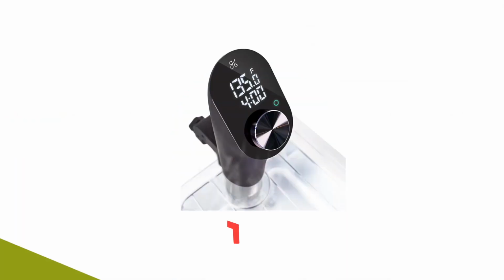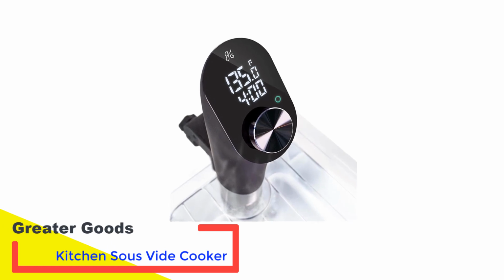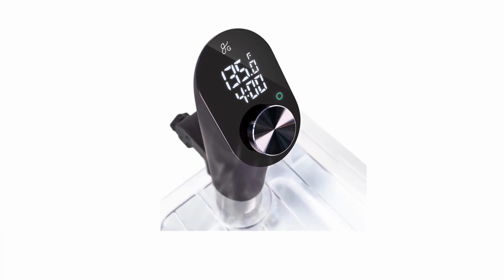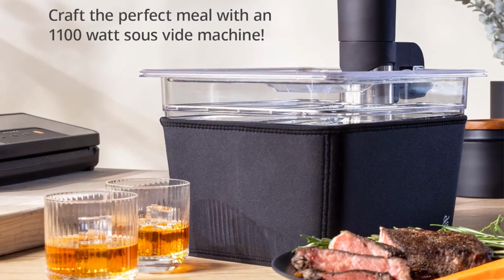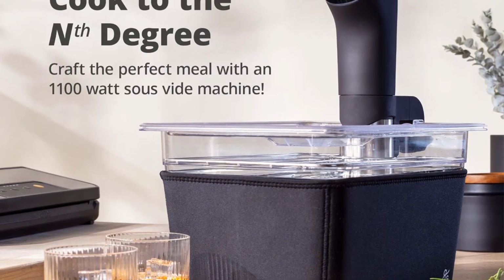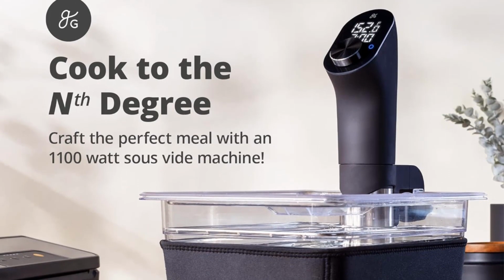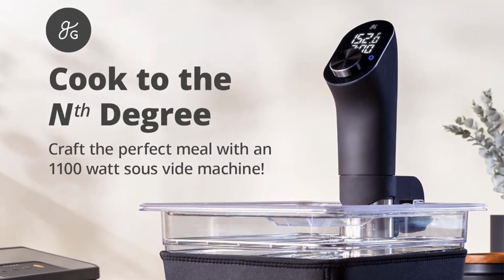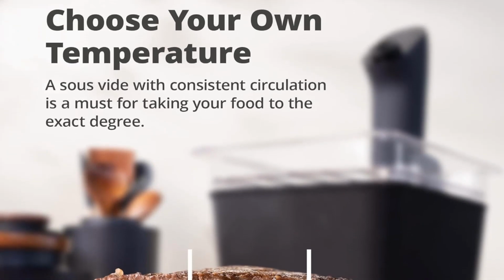Number 5. Greater Goods Kitchen Sous Vide Cooker. The Greater Goods Precision Cooker stands out as an exceptionally user-friendly option, all while being budget-friendly, featuring a generously sized LCD screen that remains easily readable even from a distance. This sous vide unit offers convenience at an unbeatable price point. The smoothly spinning large dial, governing cook time and temperature adjustments, ensures effortless control. Efficient circulation contributes to rapid heating and respectable recovery times.